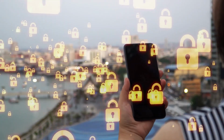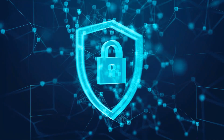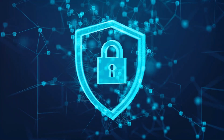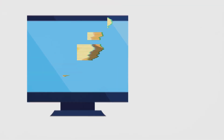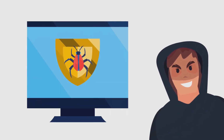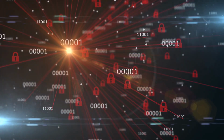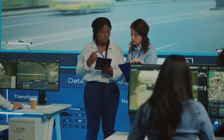Endpoint protection is like having a personal bodyguard for each of your devices. It's a way to protect your devices from malware and other threats, even if they're not connected to your home or office network. Think of it like this. You wouldn't go out in public without wearing a mask these days, right? Well, endpoint protection is like a mask for your devices, protecting them from harmful digital germs.